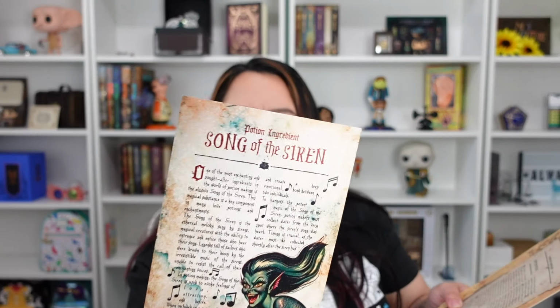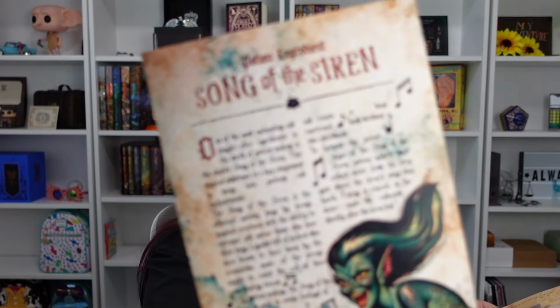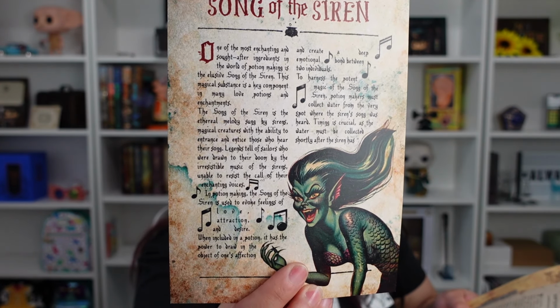And then here in the box, what we have left are our paper products. So let's go ahead and I will put the sheet there and we'll look at that one in a little bit. This first one says Potion Ingredients: Song of Sirens. And here we have what that looks like. It says here, one of the most enchanting and sought after ingredients in the world of potion making. It is the exclusive Song of Sirens. This magical substance is a key component in many love potions and enchantments. I won't read the whole thing because that would be a lot, but if you guys want to pause the video, you can read it for yourselves.